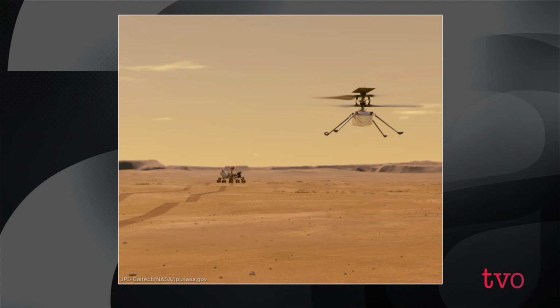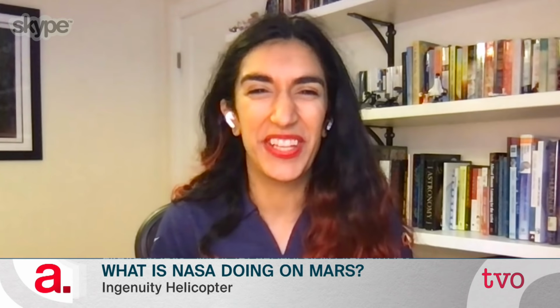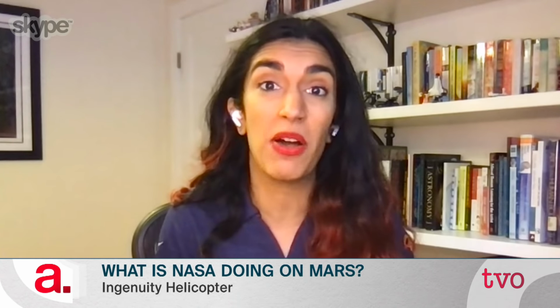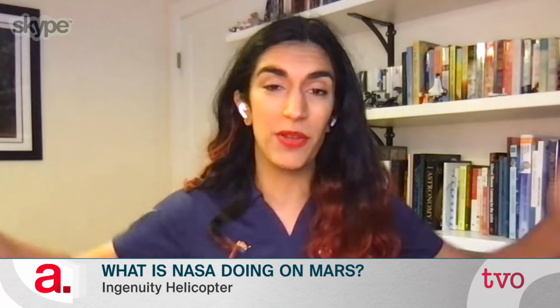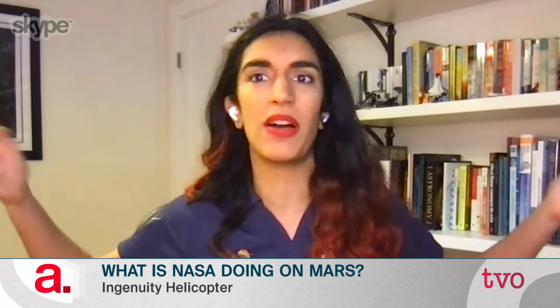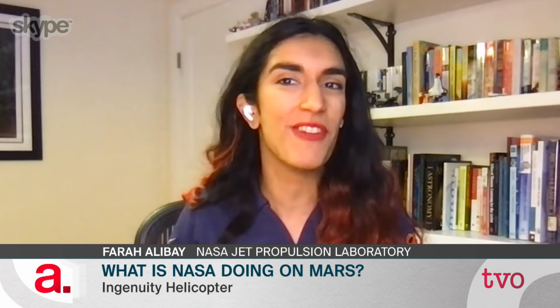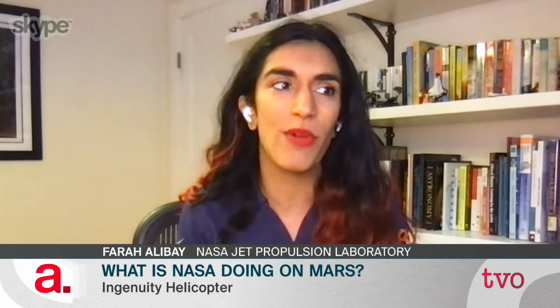And there it is. Now you call that a helicopter, even though it doesn't look like any helicopter we're accustomed to seeing. It's a Martian helicopter, yep. To give you an idea, it weighs about 4 pounds, so 1.2 kilograms, and the blades are about 4 feet long, so about 1.2 meters long. And that is just about the right ratio, we hope, to be able to fly on Mars.